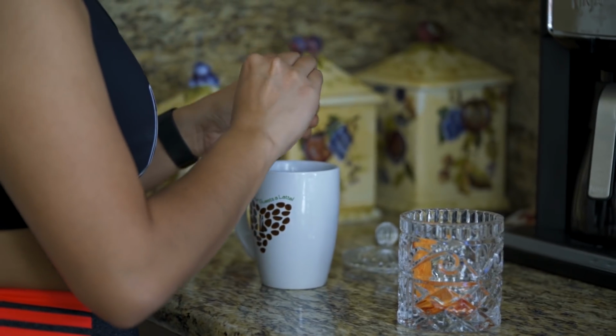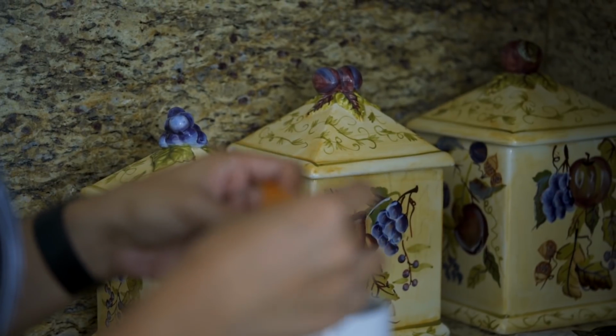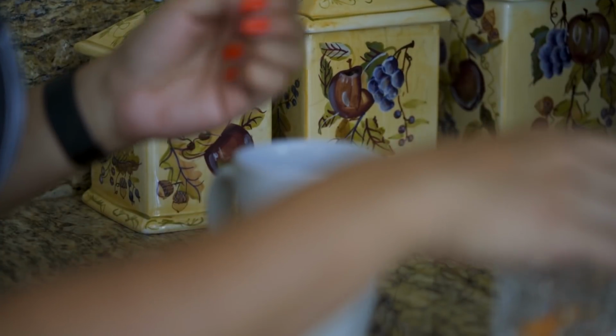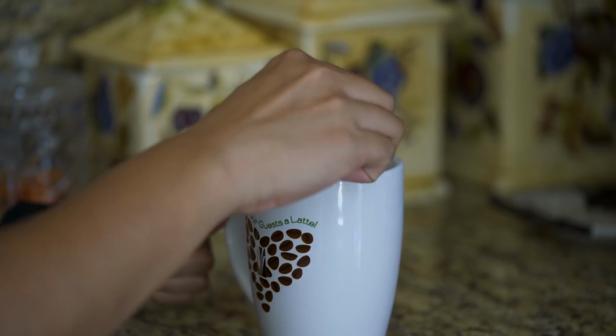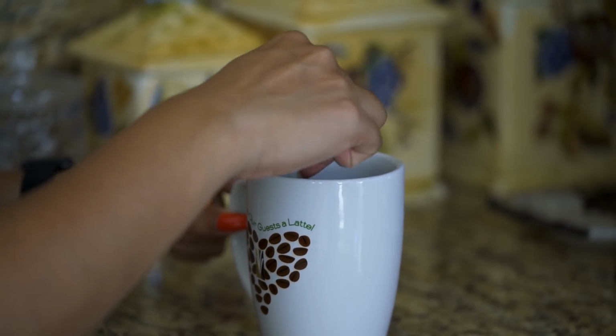Also, to track my macros, I use the MyFitnessPal app. It helps a lot just because it has a lot of the popular ingredients and foods on the app already, so I don't really have to input it myself.